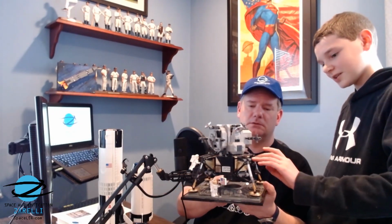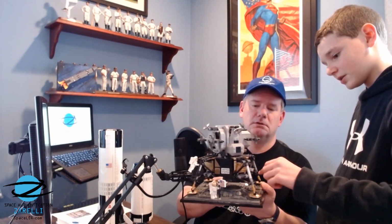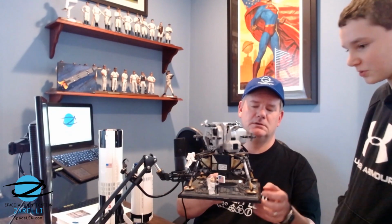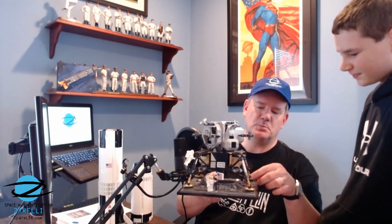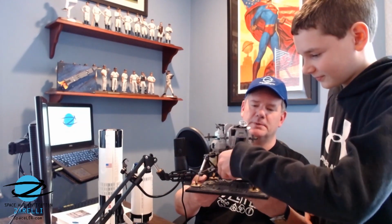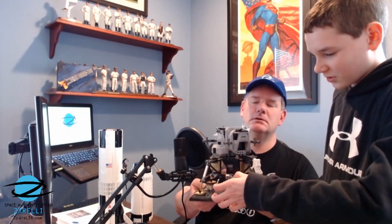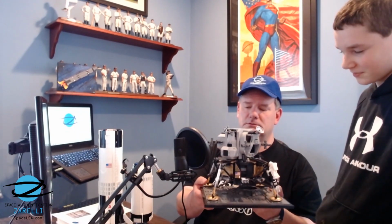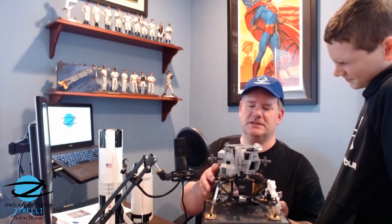Yeah. It has the little laser grid that NASA used to measure the distance between Earth and the moon. Oh, look at that. See, it goes in a little compartment right there. And what else is on here that you wanted to show me? There's also the compartment for the camera that filmed the Apollo 11 lunar landing. Very nice. So I'm going to set this down on the table so it'll go out of the camera for a second, but you wanted to show something else too, right?